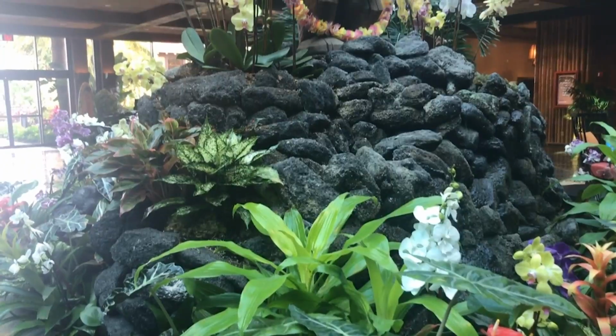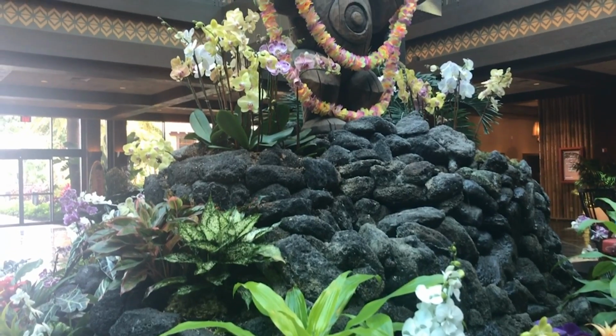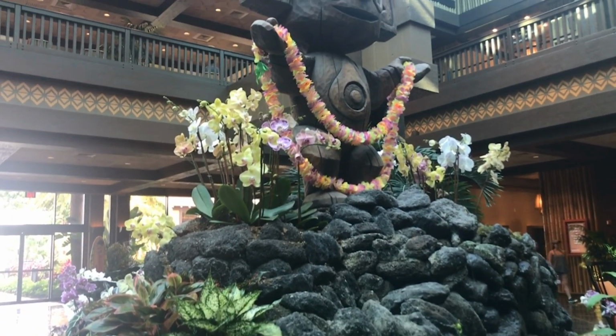On the monorail now, headed to stop number 2, the Polynesian. Aloha from the second stop on our monorail crawl, Disney's Polynesian Village Resort. So I did a whole video of really cool things to do, buy, eat, drink at the Polynesian, which we will absolutely link for you.